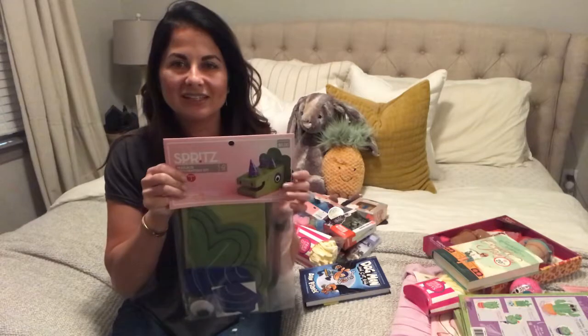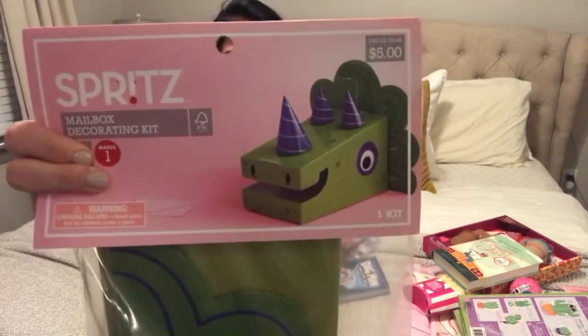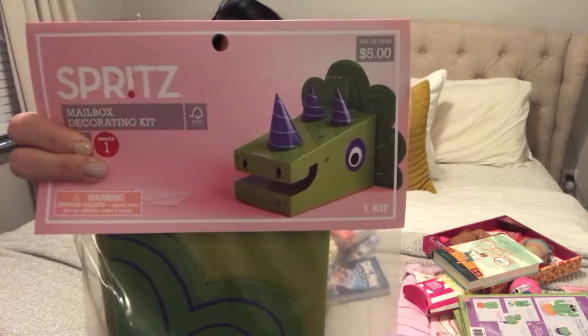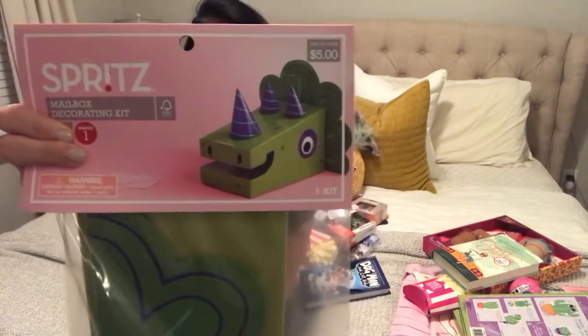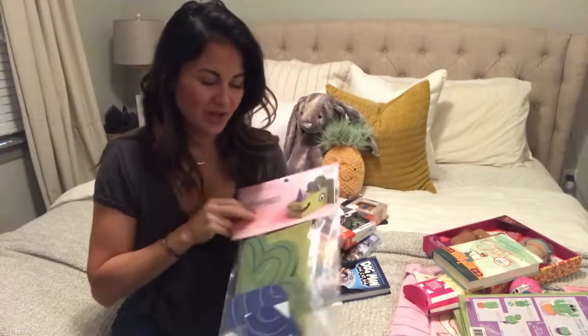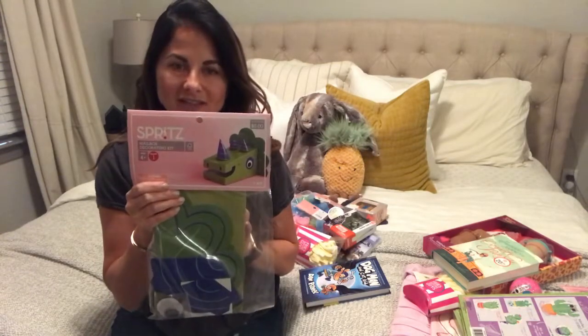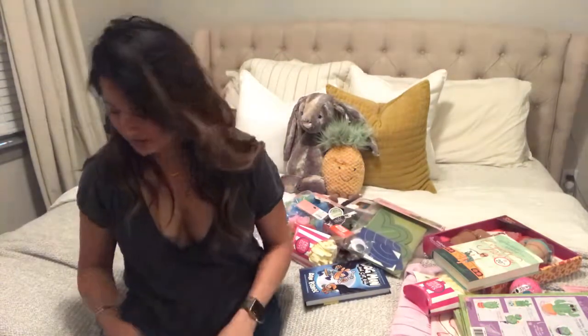So here is Reed's Valentine box that he's gonna make for school. And Matt actually told me to get him this one. It was either between this or a robot. And I was like, get him the dinosaur. I don't think there's many more years left before he's gonna think that dinosaurs are not cool anymore. So I got him this dinosaur one to build, and this was $5 over in the Valentine section as well. So he's gonna put that together and bring that into school on Valentine's Day to collect his cards.